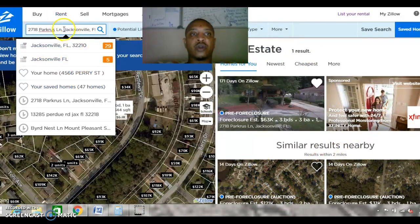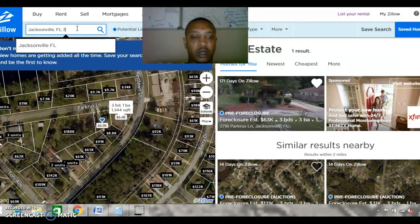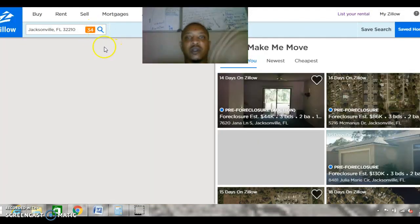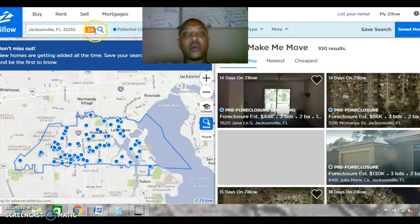So you want to go to your browser and change it. You can put Jacksonville, Florida, which would, of course, be more general, and you can break it down into an area. I work in all areas, in all states, so you need to know this. It's kind of quirky sometimes, so you need to know how to adjust things. As you can see here, now when I put 32210, 34 properties showed up.